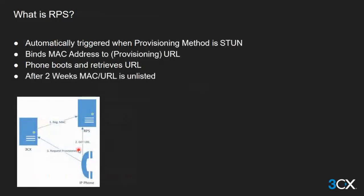RPS is what makes the provisioning really possible, so it works hand in hand with STUN. The Remote Provisioning Service, or RPS, is automatically triggered when the provisioning method is STUN. It binds the MAC address to the provisioning URL. When the phone boots, it retrieves the URL, and after 2 weeks, the MAC or URL is unlisted.